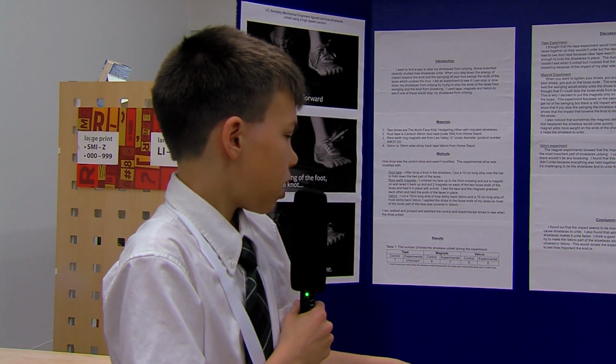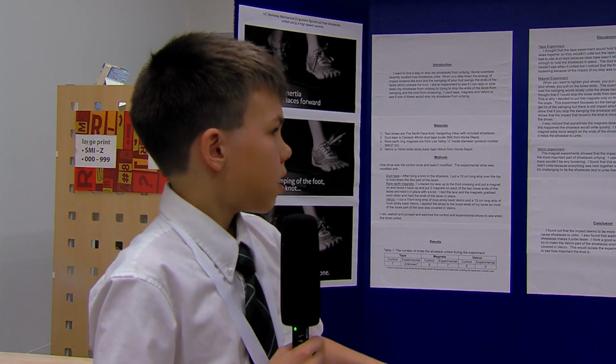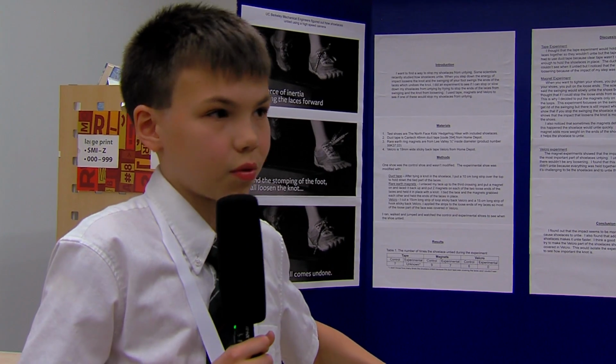And what I found out is that Velcro works a lot better than anything else, and that they were wrong. The impact is what really makes the difference.